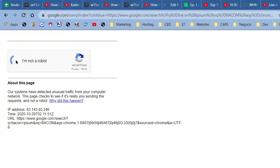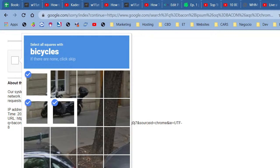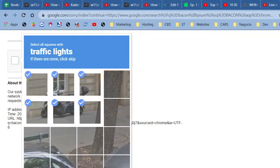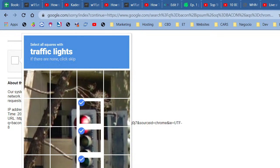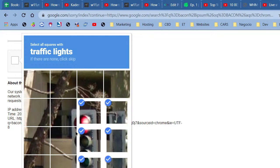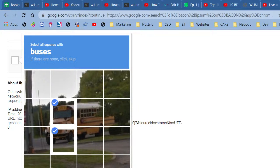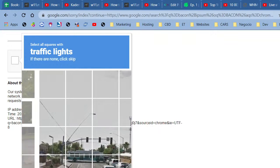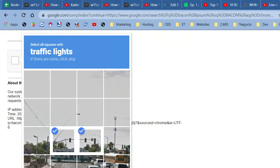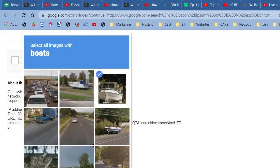And I am not a robot. This is not a bicycle. This is a traffic light. And that is as well. And I want to put those as well. Oh, finally an easy one.